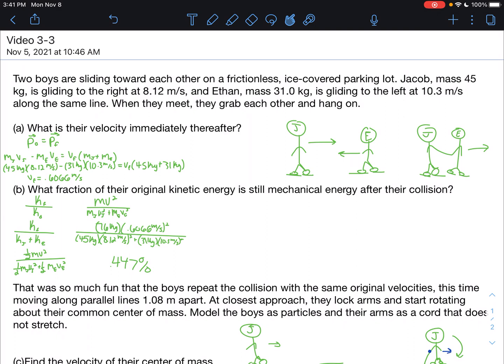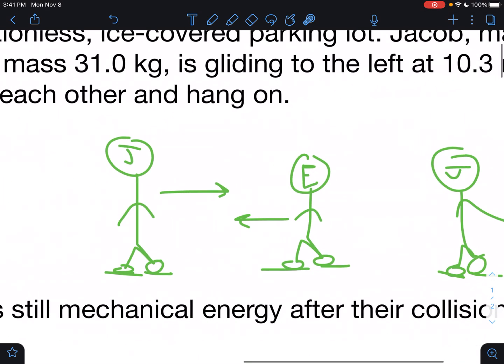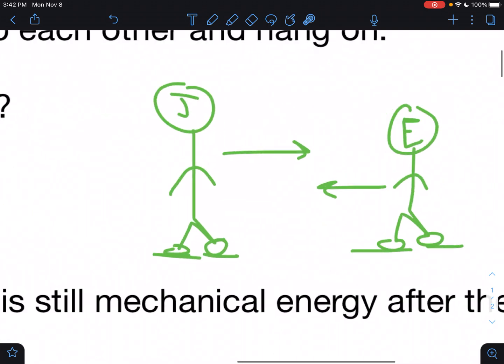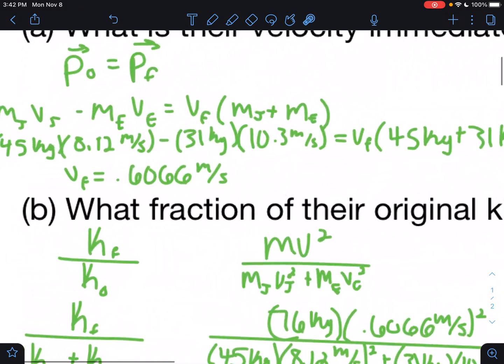Since they are gliding along the same line, I knew that this was just basic linear momentum stuff. Nothing special at all. So here's the little picture. Here's little Jacob. He's going this way. Ethan's going this way, and then they're gliding together. Important note: they're moving along the same line. They're wearing the little ice skates. That's what those are supposed to be. And then here's the math.